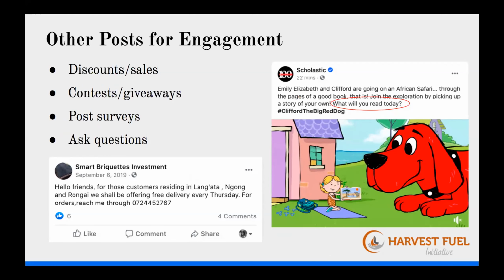On the ask questions, this is just a really great tip because if you ask a question in your post, the goal is to have people responding in the comments, sparking conversation, having you reply to people, having other customers replying to other customers. So any way that you can really create a dialogue among your posts is exactly what you want to do.